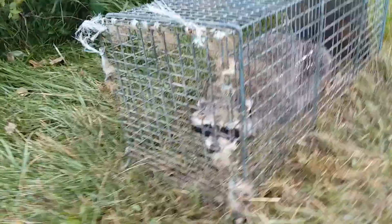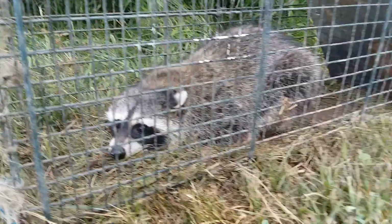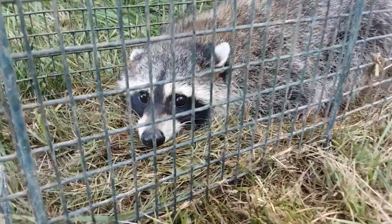He's a little bit more gray than brown. He's got a little bit of brown behind his head. He was probably born like 6-7 months ago. He's just a little guy. Look at him right there.